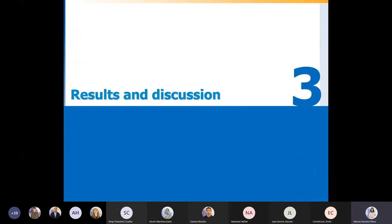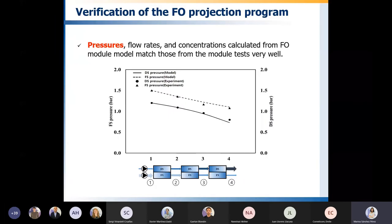Results and discussion. This graph shows draw solution and feed solution pressure according to the position in the FO process with three modules connected in series. Both pressures decrease as DS and FS flow through the channel inside the module, and the modeling data fit the experimental data very well.